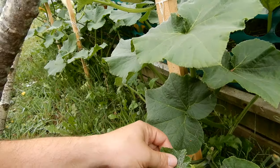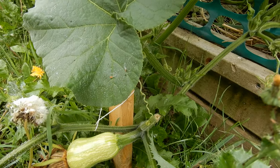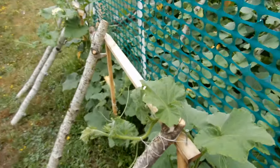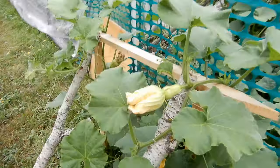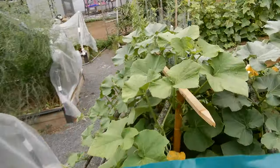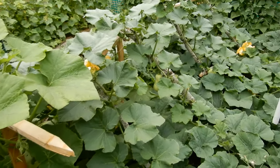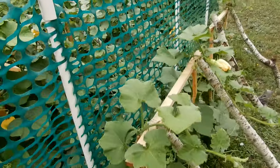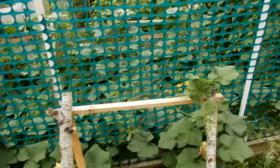Let's see if I can find a growing tip. There's one that the groundhog took care of, so that was kind of annoying, but again, lots of fruit set. We are getting close to the end of the season, so hopefully there's enough time for all that fruit set to grow and ripen up. But we will see how it goes.